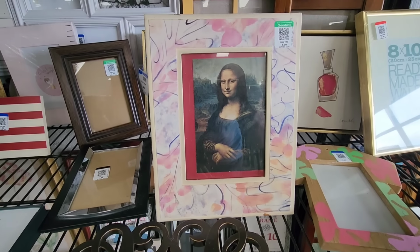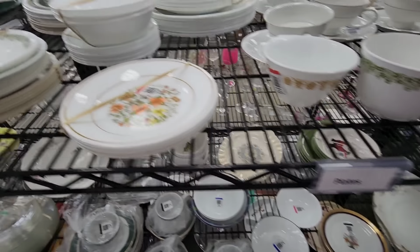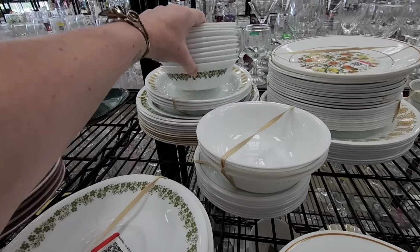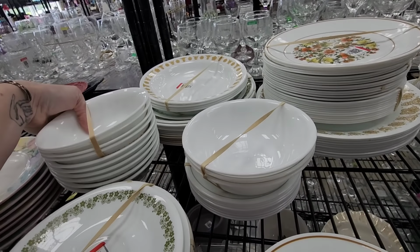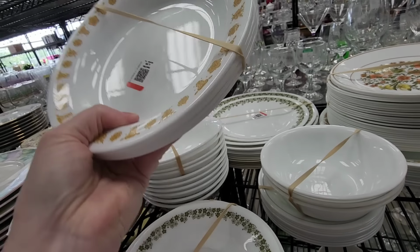Look, I found the Mona Lisa. I can retire. Nice. And then over in the plate section, where you use food, there are Pyrex Crazy Daisy bowls. Look, you have the whole stack for $4.99. This is a pattern my mother-in-law had.